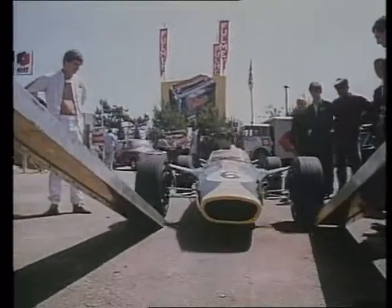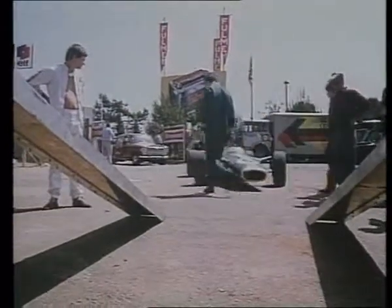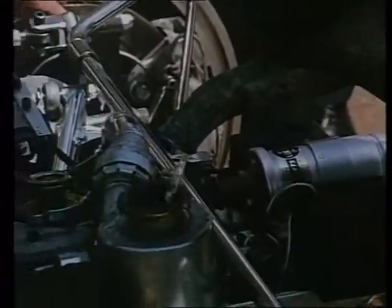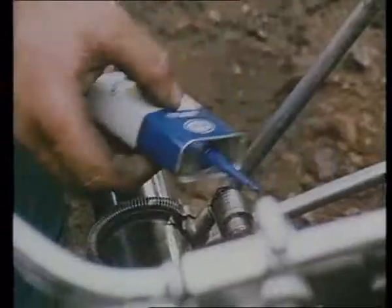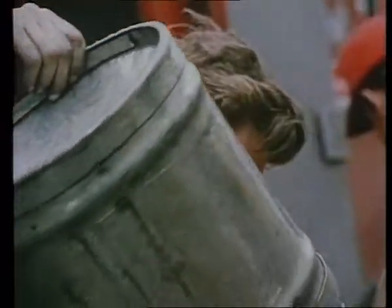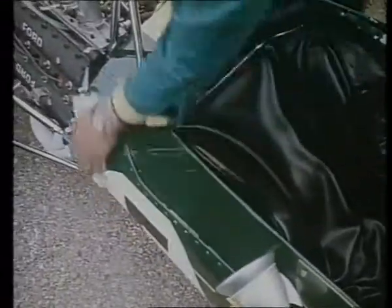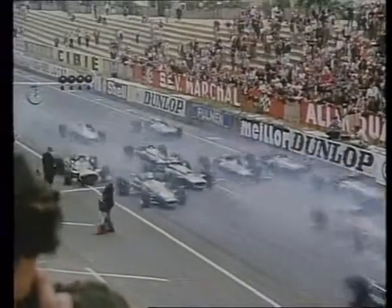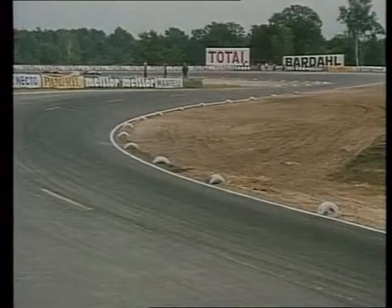French Grand Prix at Le Mans, the new Bugatti circuit, called by one leading driver a Mickey Mouse circuit. Hill shoots into the lead.